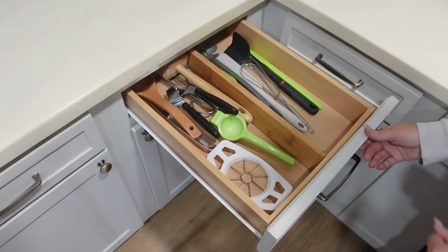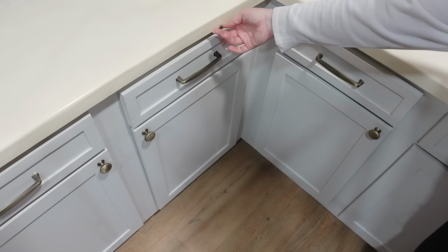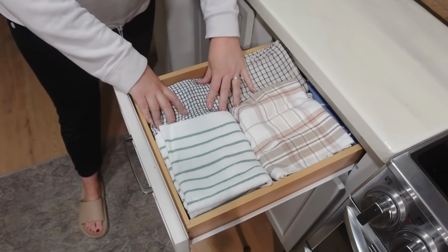I also cleaned out some of my dish towels, organized those so they are ready to go.